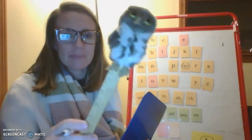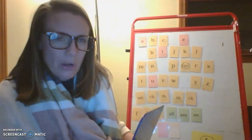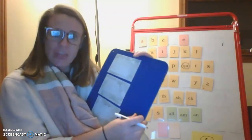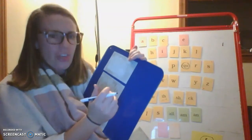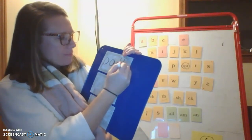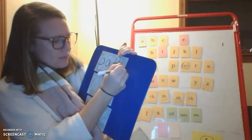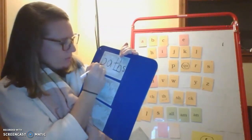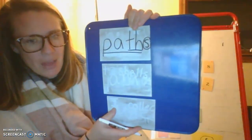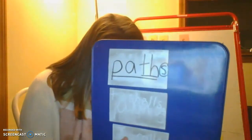And let's do a couple of words that we have been working on. Like, how about, repeat after me, paths. Is there a suffix on that word? Paths. Yeah, what's the base word? Path. Tap out path and write it. Paths. 3 sounds. And then make it say paths. When you're done, I want you to mark the digraph and then underline the base word, circle the suffix, paths. Check it to mine when you're done.